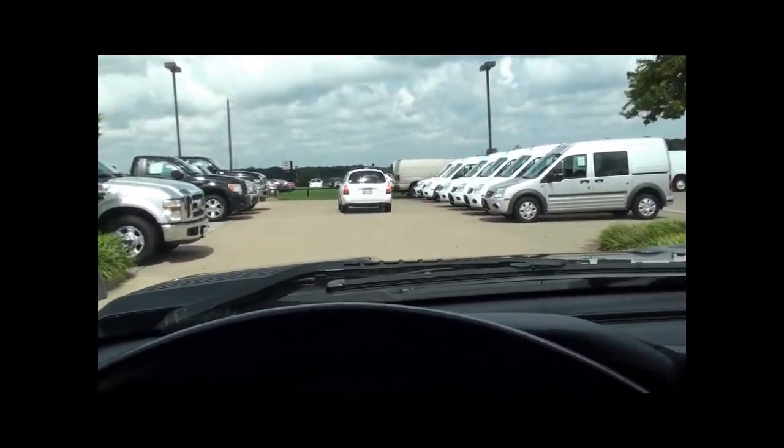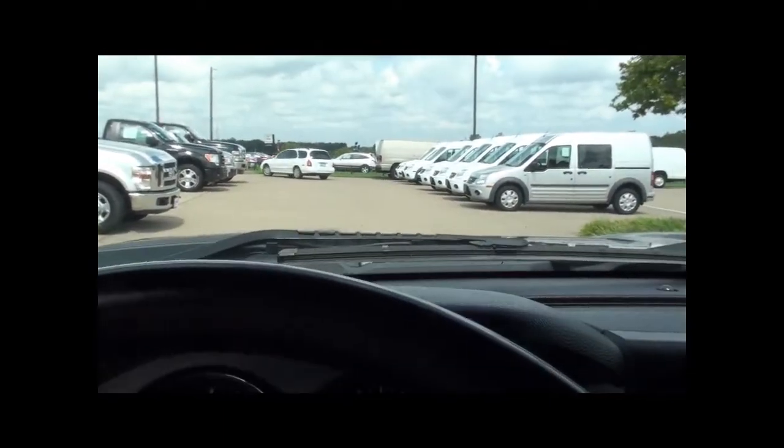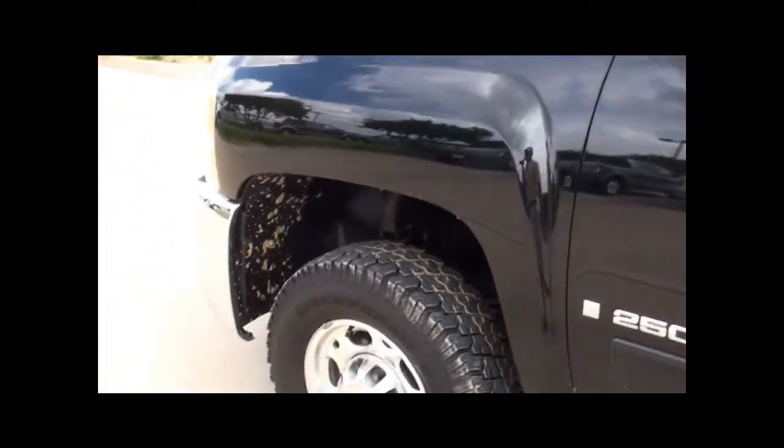Here is a 2008 2500 Duramax diesel Allison, 63,902 miles to be exact. LT1 does have leather, trailer brake controller, trailer tire mirrors. Rubber's good all the way around. Plenty of tread left on them. Real clean truck.